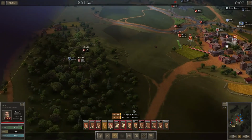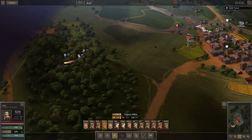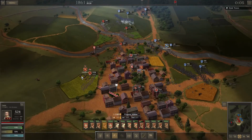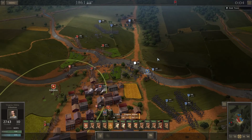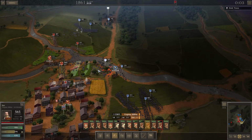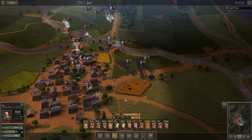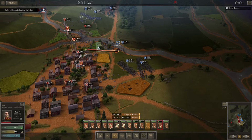Let's go ahead and put that back in there. So it's actually melee cavalry that they're skirmishing with, but there's only 6 minutes left. I'm not too worried at this point. Let's go ahead and get Johnson up forward. I know, Bartow was killed. A little too early.